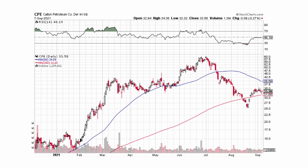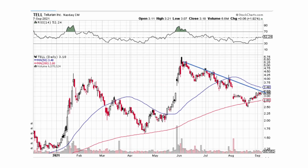Callon Petroleum, same thing. We got a small little down day today. Looks good to move higher if oil's poised to move higher and the dollar lower. The dollar is moving up in the very, very short term, so this may move sideways a little bit longer. But these are behaving very well for a down day in oil. It's like they want to move higher.